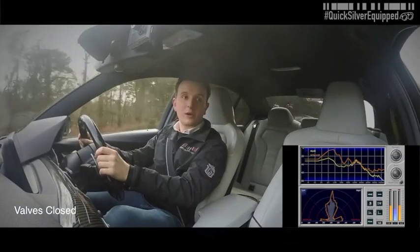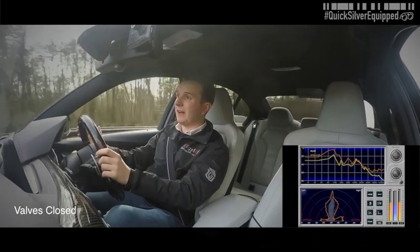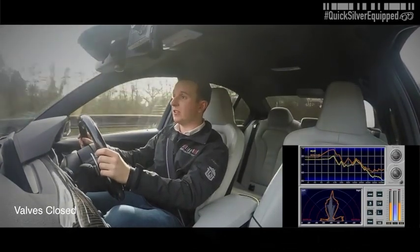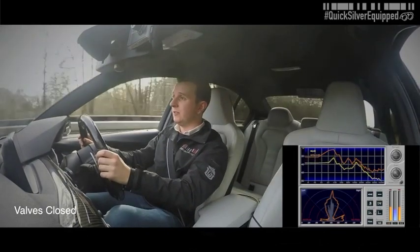And here we are on the motorway. Again, you can hear just a gentle burble in the background, nothing too intrusive. And again, the tyre noise is really louder than the exhaust with the valves closed.